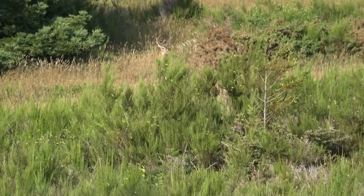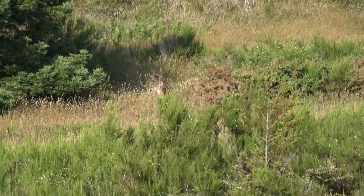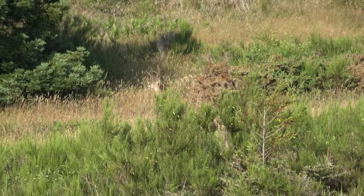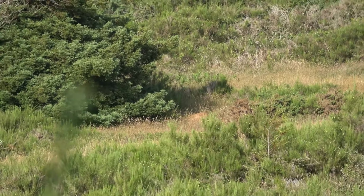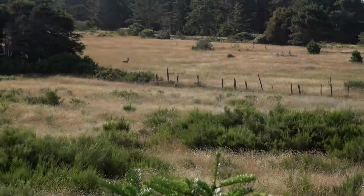One of the more challenging parts about sitting a tree stand is staying put. When I see these bucks a mere 120 yards away, I just want to climb down and put a stalk on them. Come to find out, it was the right decision to stay put, because these bucks quickly moved on.